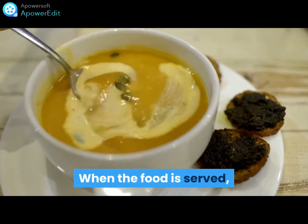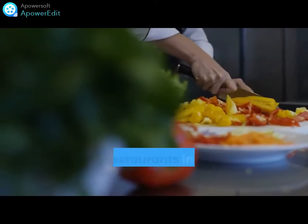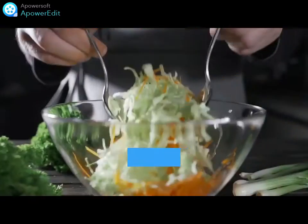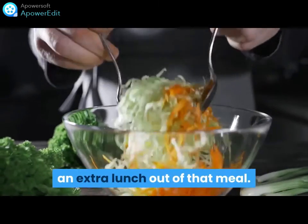6. Ask for a doggie bag at the beginning of the meal. When the food is served, immediately portion off some to take home for tomorrow. Most restaurants in the US serve way too much. There is no law that you have to eat it all. Do this frequently and soon you'll find you're getting an extra lunch out of that meal.